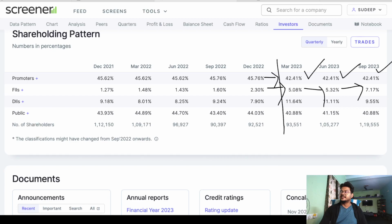Now coming to DIIs, you can see it went up from 7.90 to 11.64, then to 11.11 here, then to 9.55. So we are getting to see pretty interesting figures. The promoters dropped their stake by 3%, but FIIs and DIIs have increased their stake. You can see from here to here, this is a 5% increase, and from here to here, it is almost 1.5 to 2% increase. So this is actually in favor of the company.